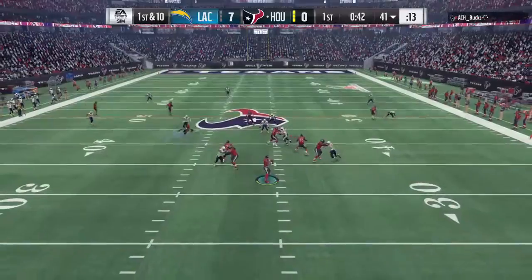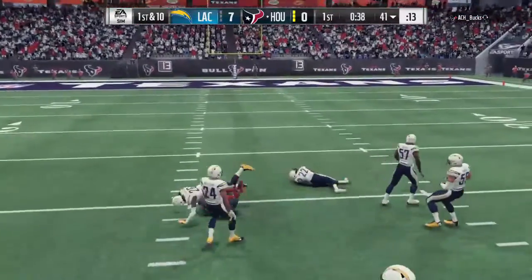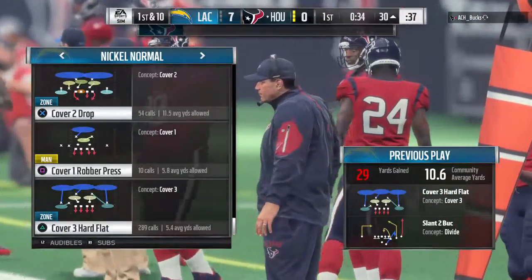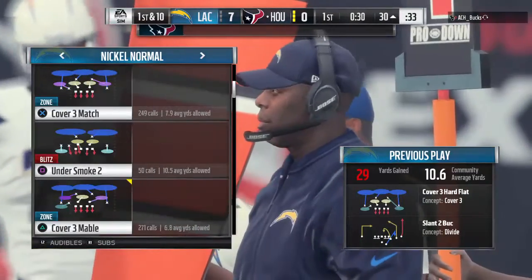On first down, Watson. Hopkins on the grab over the middle. And they'll get him to the ground, but he got all the way down to the 30-yard line. He got 29 yards that time.